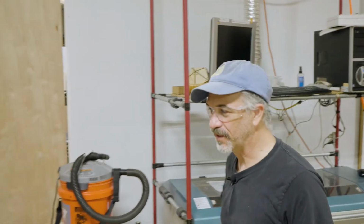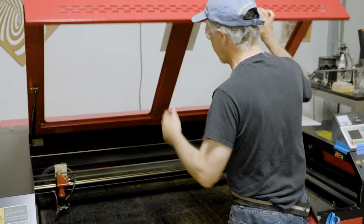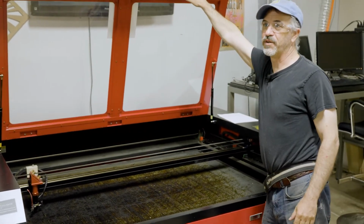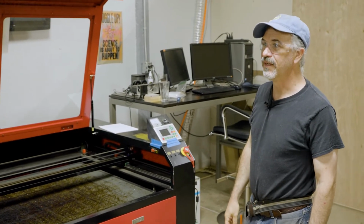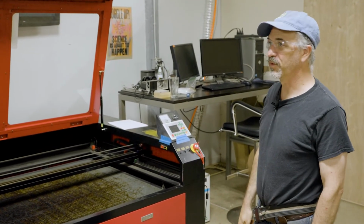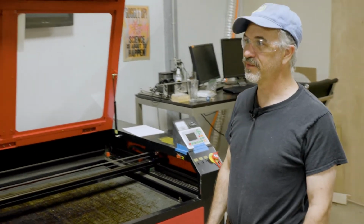So this is our new laser cutter engraver here. This is a 130-watt, 3-foot by 5-foot bed. It'll cut half-inch plexiglass, up to half-inch plywood. And so we've made some really cool stuff out of it. Very cool. Half-inch plexi.